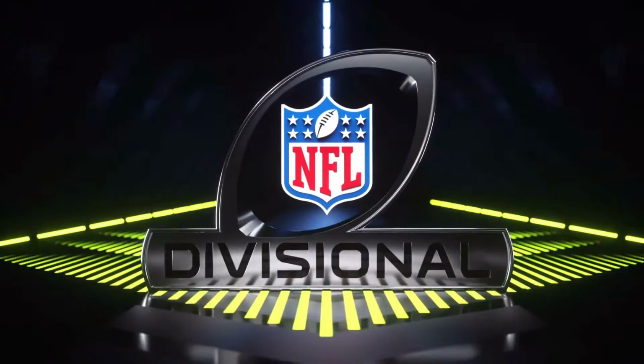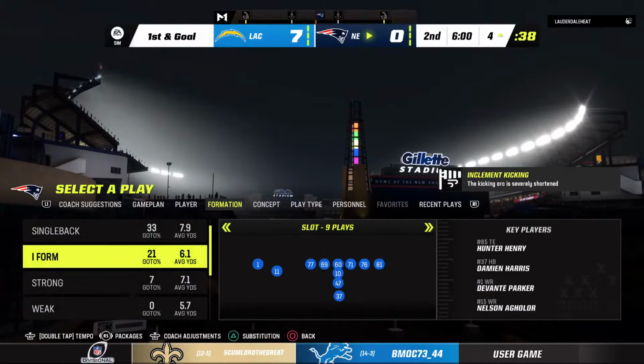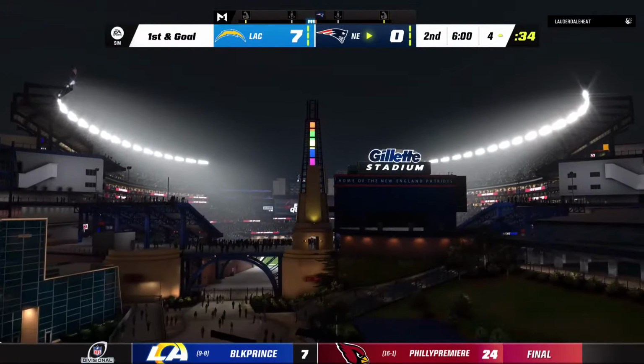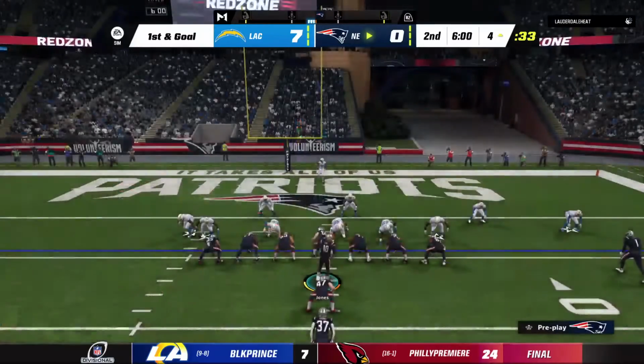After 7-0 on EA Sports. Start of the 2nd quarter from Foxborough. It's the homestanding Patriots with the football as they go to work on a 1st and goal.